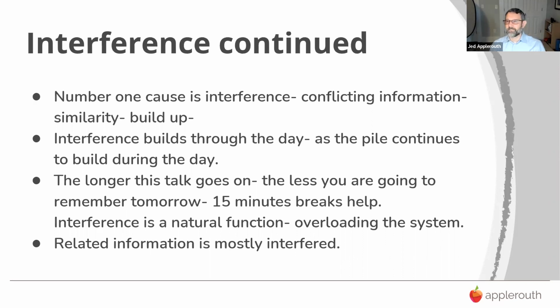We need something like chunking. And you want to chunk and then check yourself. And you don't want to go ever for an hour and a half learning without stopping, testing yourself, going into the next one. Those little breaks are really helpful.